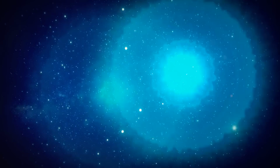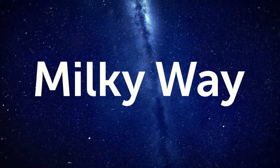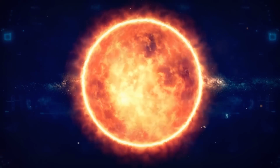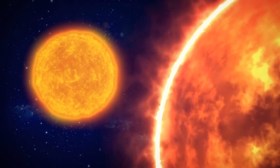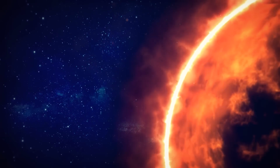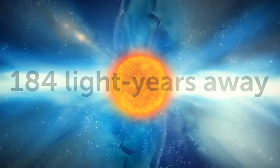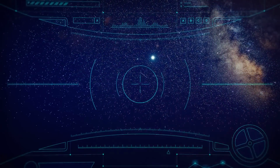Many stars are twins at birth. Even most of the Milky Way stars have a buddy in a binary system. It means our sun is pretty unique for not having a partner. But there are some theories out there that suggest that the sun may have lost its twin in the past. It's around 184 light-years away and is called HD 186302. This might be our lucky star.